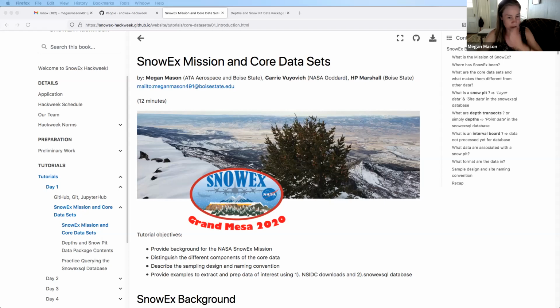Yes, so my name is Megan. I am the SnowEx Data Management Liaison, which means I help prepare and facilitate the publishing of the SnowEx datasets. Myself, Carrie, Vuyovich, and HP Marshall prepared this tutorial to introduce you to SnowEx and the datasets available for this growing community.